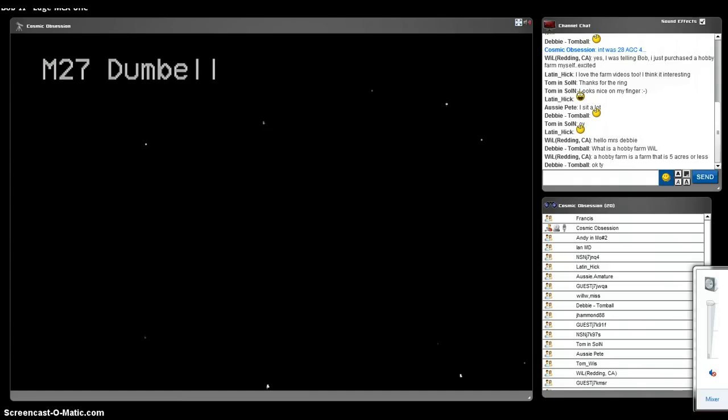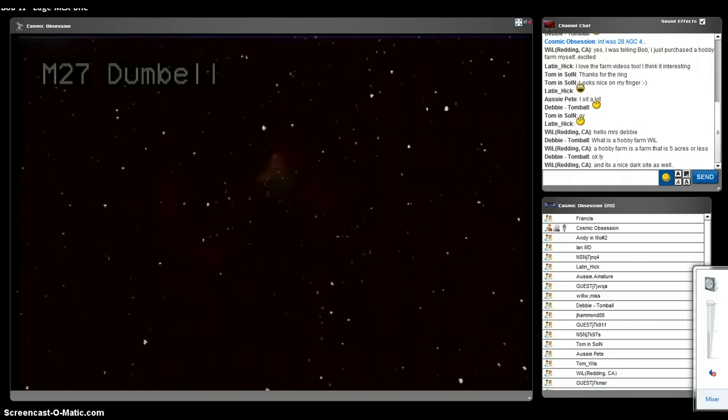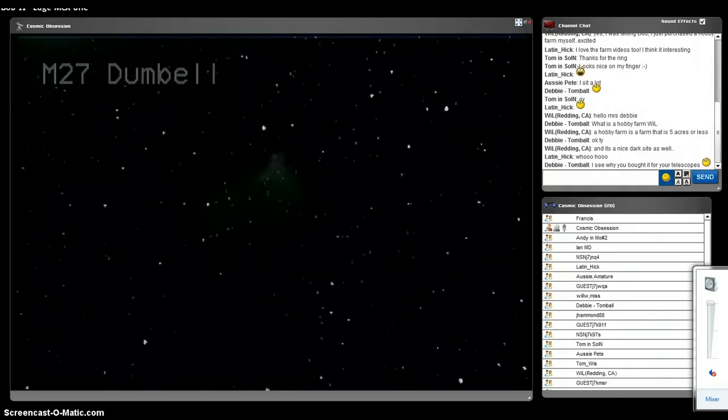We are integrating the image. 14, 13, 12, 11, 10, 9, 8, 7, 6, 5, 4, 3, 2, 1, wa-bam. It sure is hitting them right on though, isn't it? Bang, bang, bang. And it's big. Now work it out, Tom. Bob's going to resolve that dumbbell. Workout equipment.